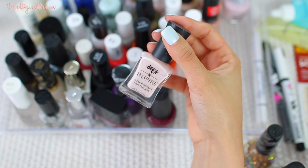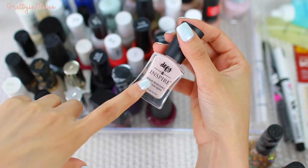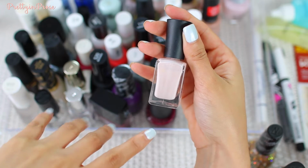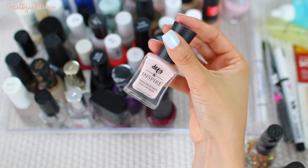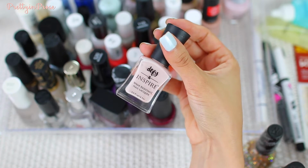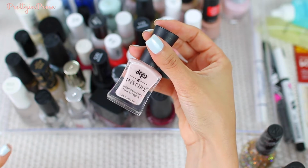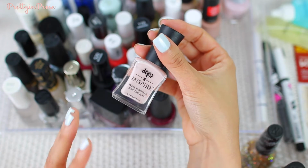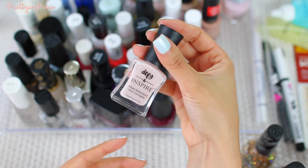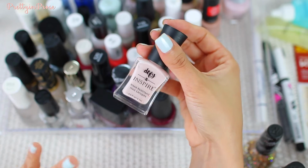I have the Defy and Inspire nail polish, and this is in the shade Dynasty. I have raved and raved about this nail polish because first of all, the color is truly beautiful. It's a very fresh, bridal looking pink, but I also love the formula of this. It's some of the most long-wearing nail polishes I have ever tried in my life. This lasted on my nails no less than 7 days. I mean, it was absolutely insane. And it wasn't because I used a really expensive top coat. No matter what top coat I use with this, it lasts so long on my nails.